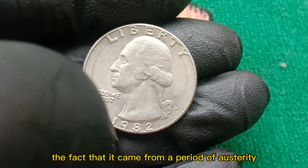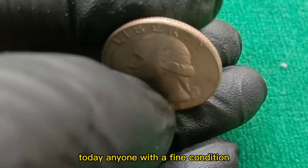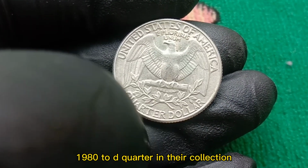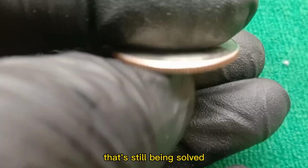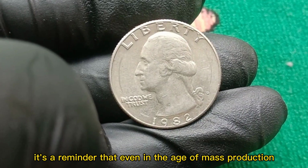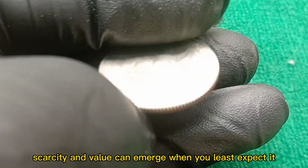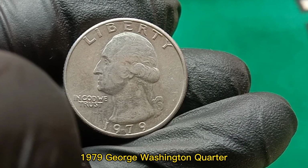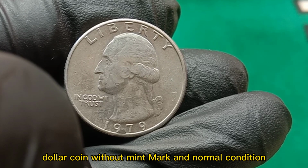The fact that it came from a period of austerity only adds to its mystique. Today, anyone with a fine condition 1980-D quarter in their collection holds a piece of a numismatic puzzle that's still being solved. It's a reminder that even in the age of mass production, scarcity and value can emerge when you least expect it.